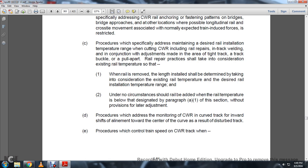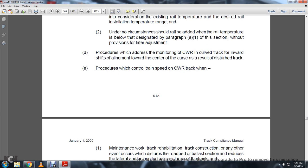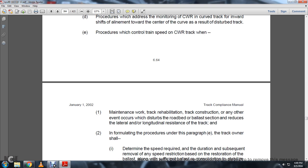E. The procedure to control train speed on continuous welded rail track when: 1. Maintenance work, track rehabilitation, track construction, or any other event occurs that disrupts the roadbed and ballast section and reduces lateral and longitudinal resistance of the track.